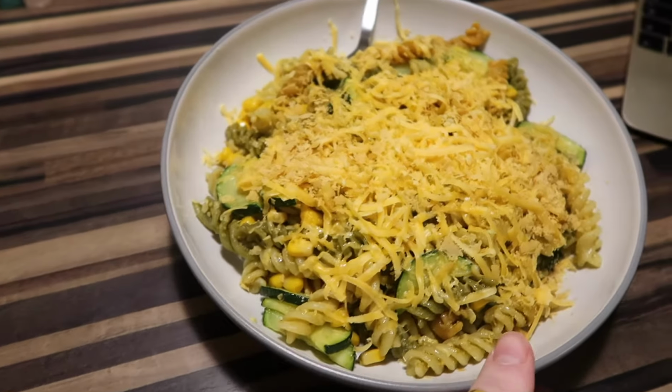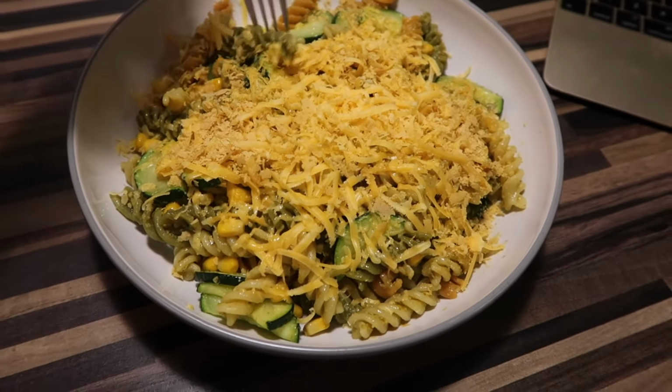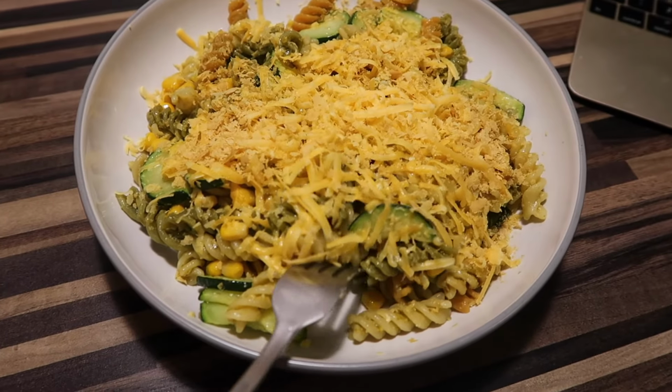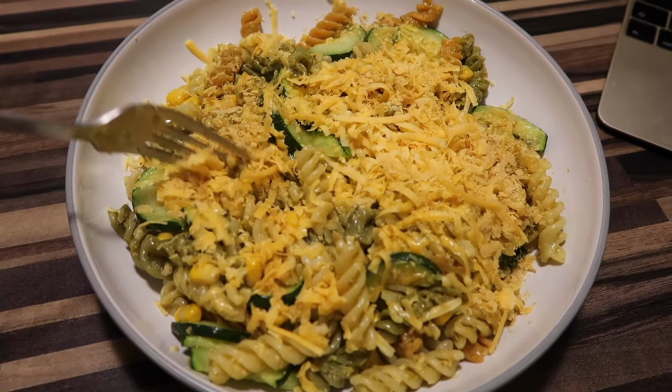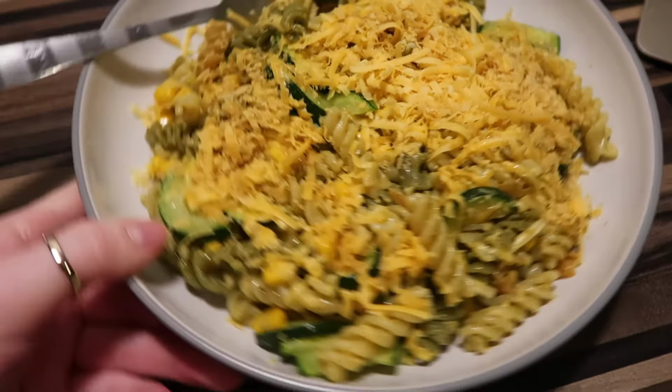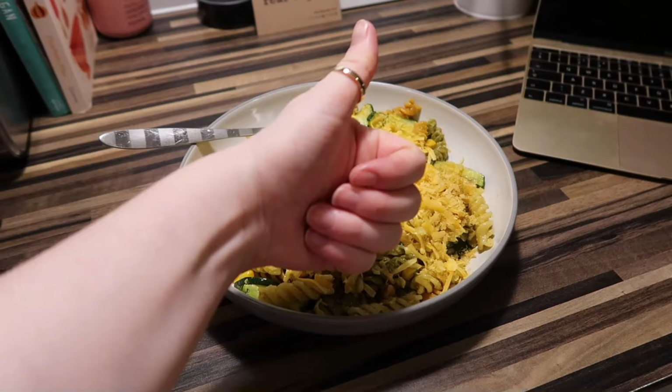I know it basically just looks like a mound of cheese. I've definitely made too much, so I'm probably going to end up leaving a little bit and having it for leftovers for lunch tomorrow or something, or if I get hungry this evening. So yeah, this is my dinner. I'm so excited to eat it.